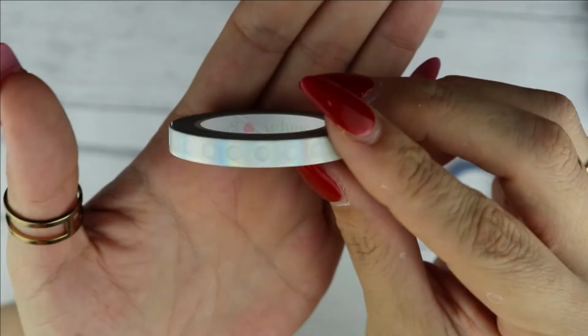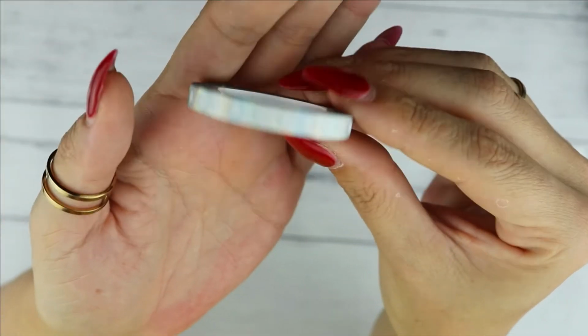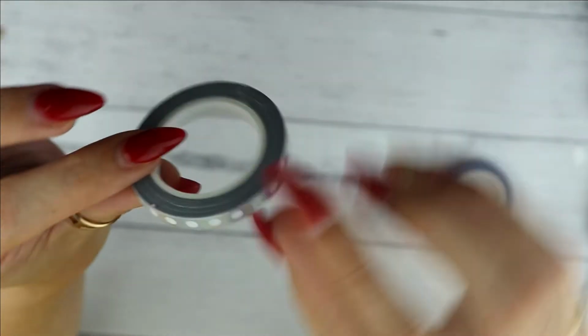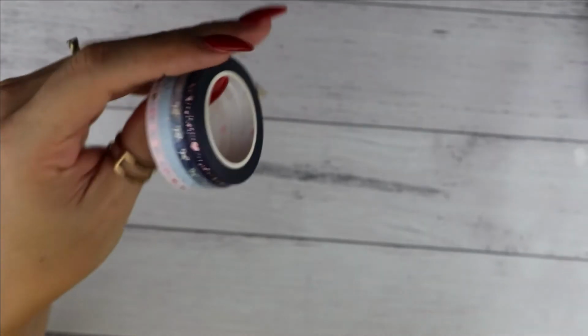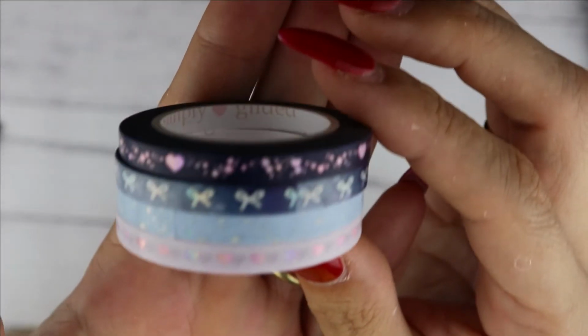And finally, this is the 5mm. This is definitely not stained because it's super hollow, but this is a perforated washi. So these two are going. And then you have the add-on, the 5mm add-on. I always get the 5mm add-on. I really like it. Aurora Pink, that's the name of the foil.